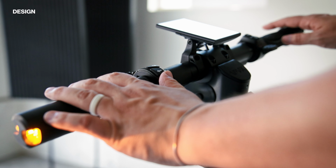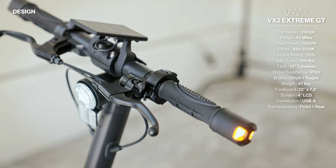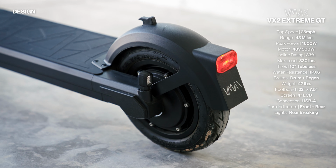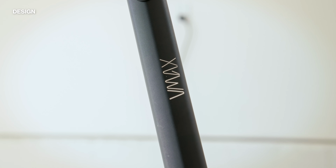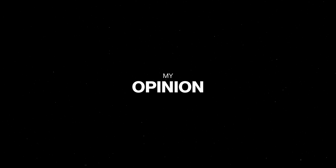Overall, both scooters have great handlebar height. The rubber grips are amazing. Turning indicators on the left and the right side on the handlebars and on the rear, as well as a rear braking light, very bright front light. And that's what makes VMAX one of my favorite e-scooter companies, is just their attention to detail, and they make electric scooters that feel and look premium.